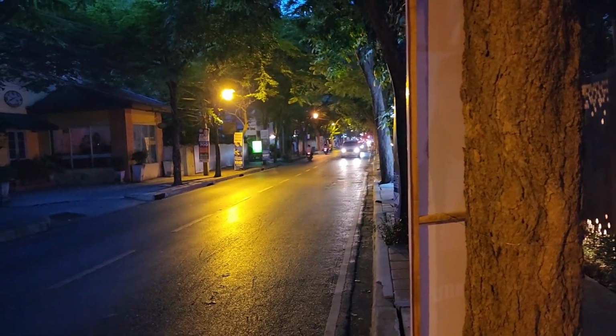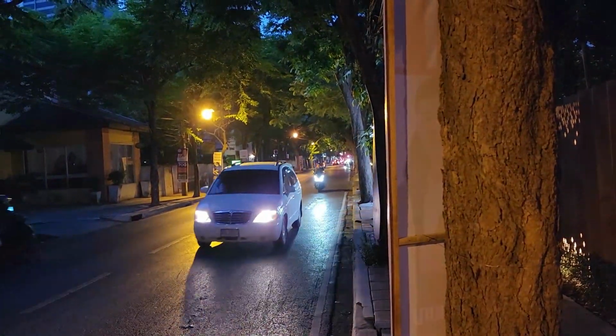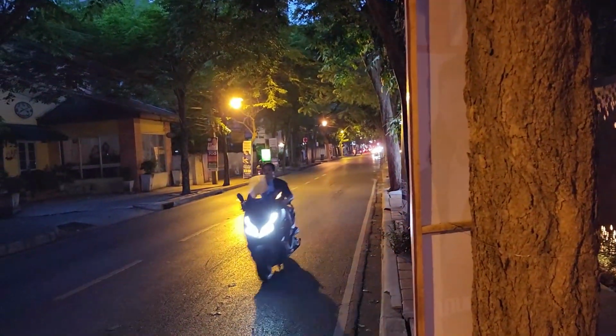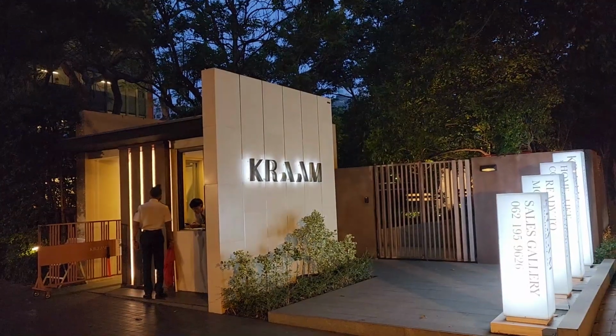And again, I didn't think I walked from Soi 34 all the way over to 26. It's not that far a distance, but we just twisted around more than I thought. Here's the Cram building.